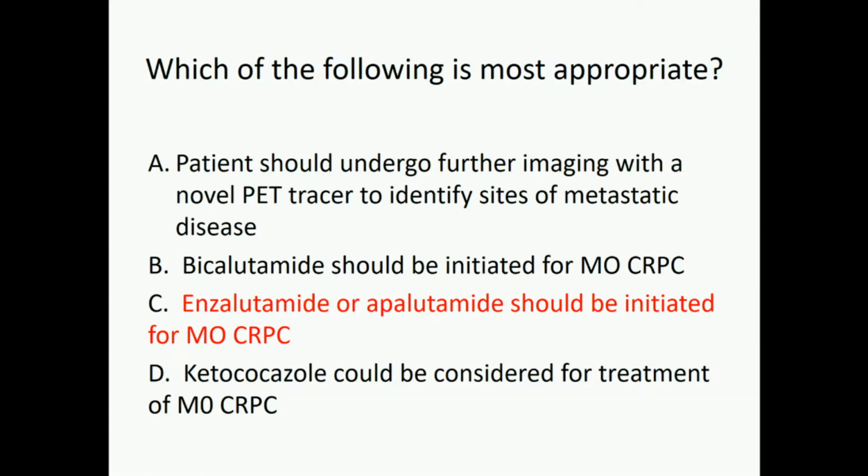Okay, so in the setting of non-metastatic CRPC, the answer here is not that we should use bicalutamide. This is a change in practice. Enzalutamide or apalutamide should really be initiated. We do not need to do a novel PET tracer if it's not going to affect our clinical decision making. This patient's already had pelvic radiation in the adjuvant setting, so we wouldn't need to think about that in the salvage setting. And ketoconazole, although an option, is not really the best option, I don't think, in this setting.